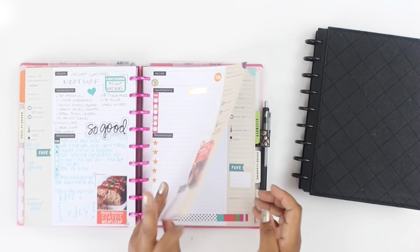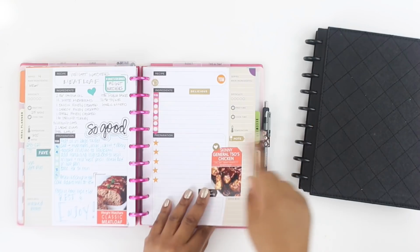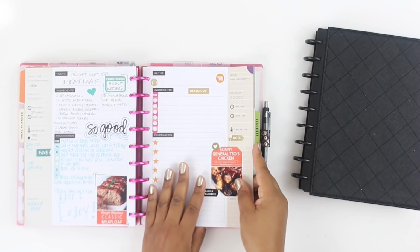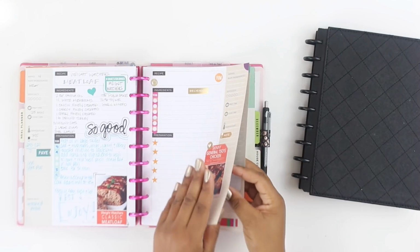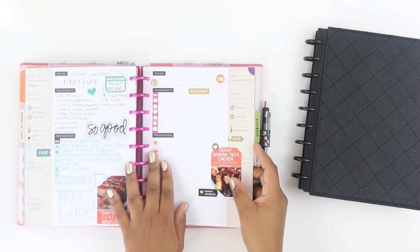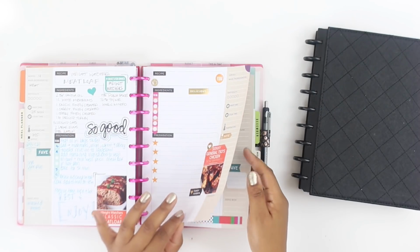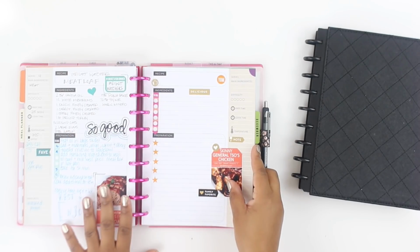And I don't want this planner to get too bulky. That's why I pulled some out from here that I had already decorated and put them back in here, because it was getting too bulky. I was a little bit behind on my planning, and so I didn't want to keep so many in here. So basically what I keep in here are recipes that haven't been planned, and then also recipes that I want to make for us for the week.